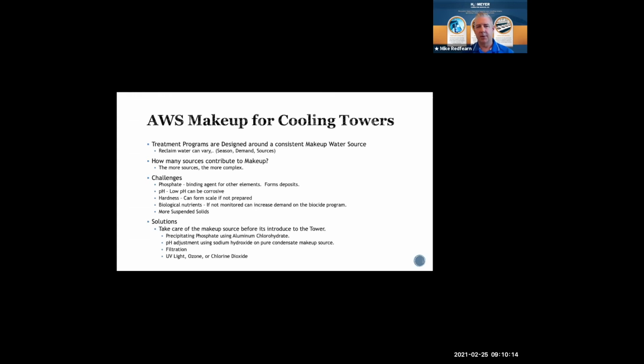And we just talked about all the savings that you can achieve through reclaimed water, in the process of processing black water and all the energy savings. We certainly don't want to pass that on to a cooling tower system through failures and having to replace things just because we want to use this makeup water. It can be used, but there are some challenges.